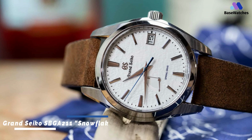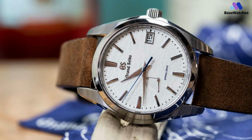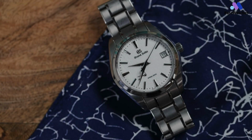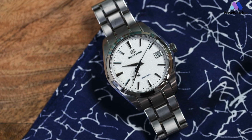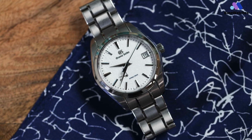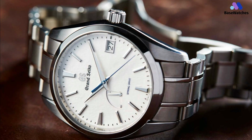Grand Seiko's darling amongst watch collectors the world over, the SLGH211 Snowflake gets its name from its delicately decorated dial, which resembles freshly fallen snow. It's also incredibly precise thanks to its smooth, sweeping Spring Drive movement, which pairs the soul of a mechanical watch with the accuracy of quartz.